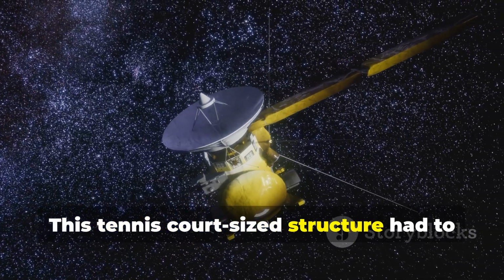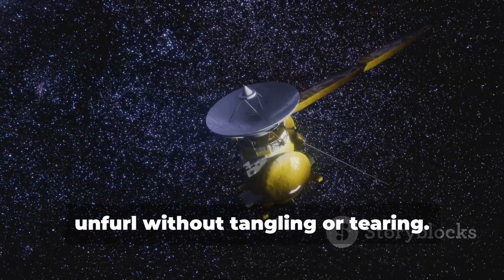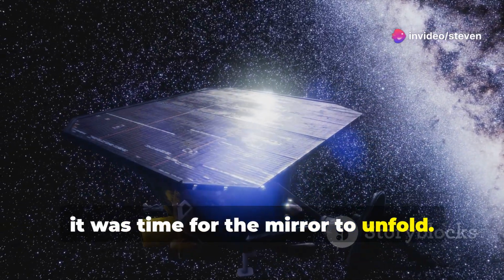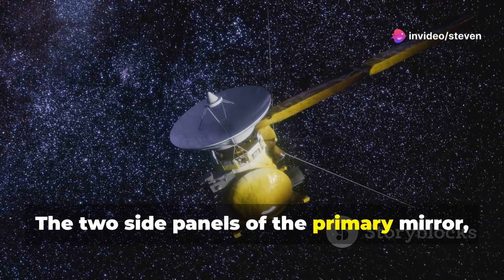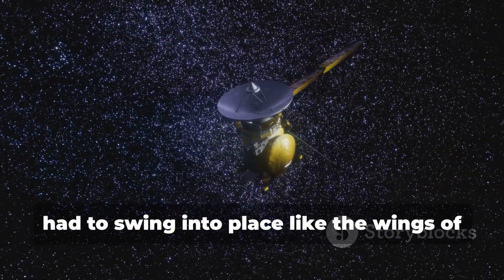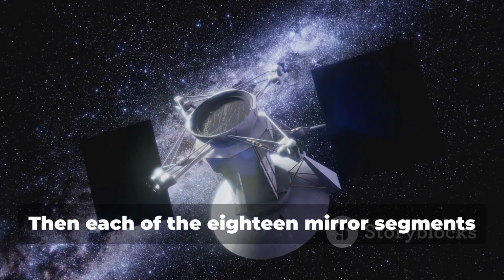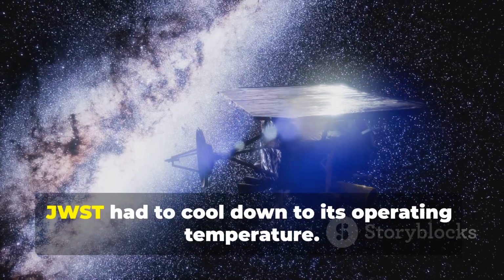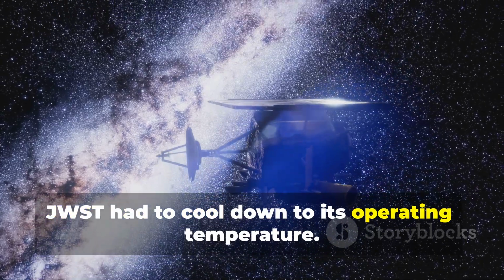This tennis court-sized structure had to unfurl without tangling or tearing. After the sunshield was in place, it was time for the mirror to unfold. The 2 side panels of the primary mirror, each holding 3 mirror segments, had to swing into place like the wings of a butterfly. Then each of the 18 mirror segments had to be precisely aligned. Finally, JWST had to cool down to its operating temperature.